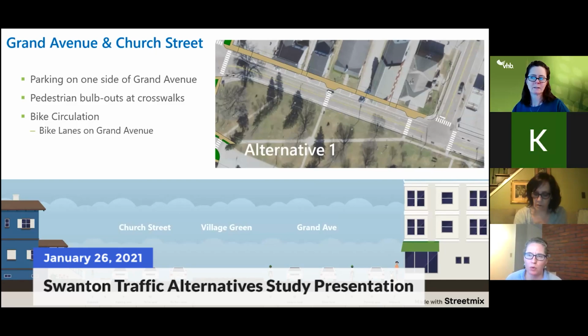And with that, we would propose coupling on Church Street, maximizing and formalizing the parking on Church Street, and narrower travel lanes for that two-way vehicular operation, but really no formalized bike accommodations on Church Street in this alternative.